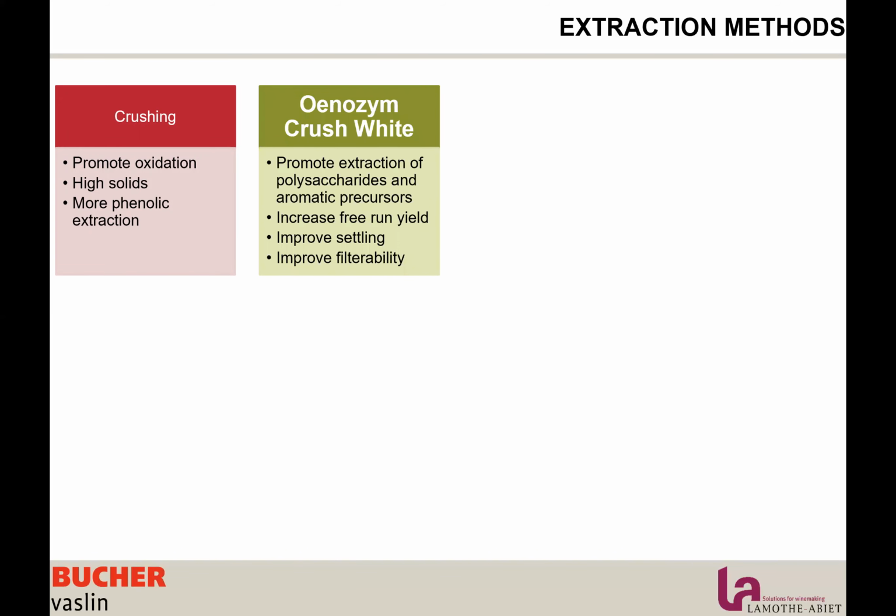The second step is to use maceration enzymes. Lamothe-Abiet has an enzyme for this purpose, which is called Enozyme Crush White. Enozyme Crush White is a liquid pectinase that is highly concentrated and highly purified for a focused and optimized activity. We use it at 15 to 30 milliliters per ton, in the bin, at the crusher or at the press filler, but on grapes. Again, since Lamothe-Abiet focuses on premium products, premium enzyme means highly purified, so our enzymes are very highly purified.